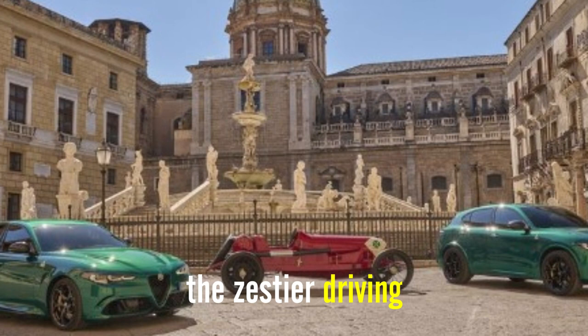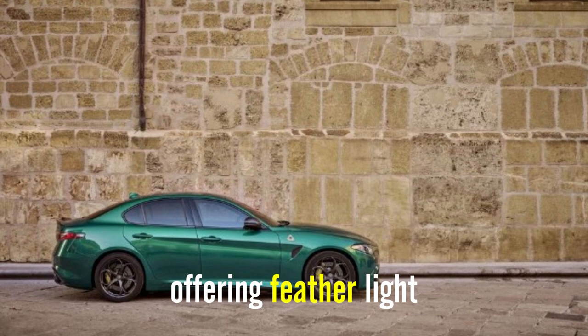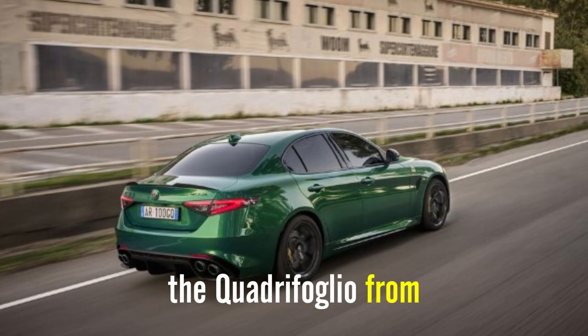And then there's the sensational steering. The thin-rimmed steering wheel feels like a blast from the past, offering feather-light effort, communicative feedback, and pleasingly quick response. The synthesis of these traits into a seamless whole is what separates the Quadrifoglio from its main rivals and helped it win a comparison test against the M3.